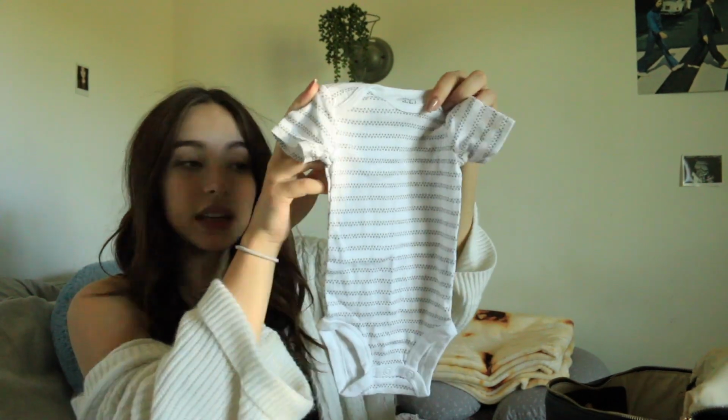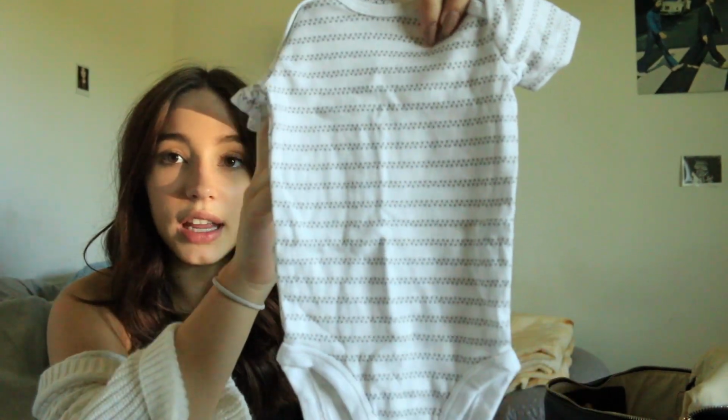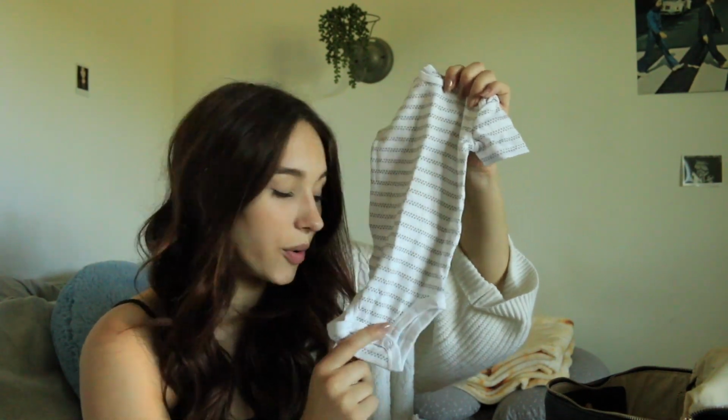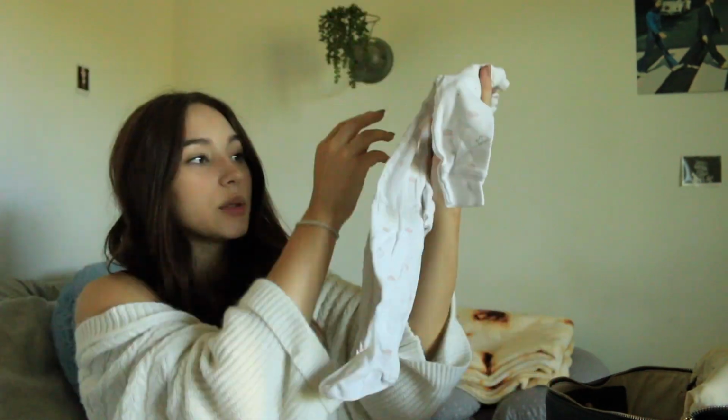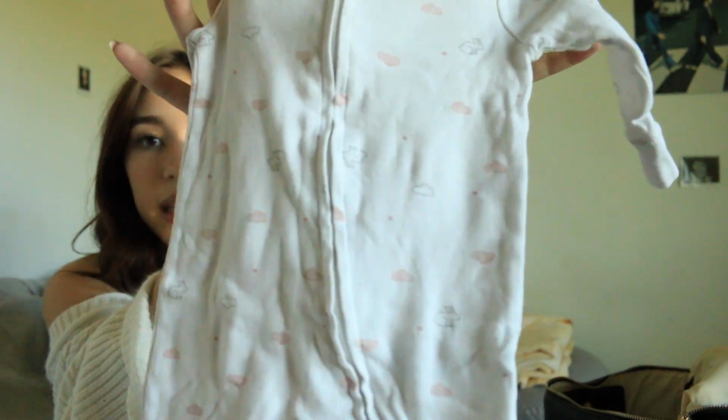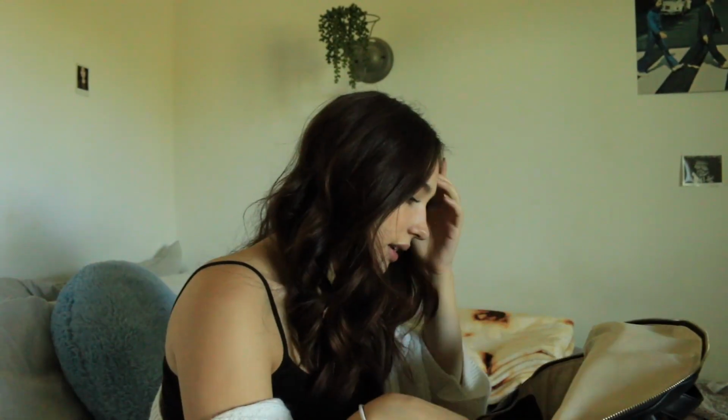It's just gray, very cute and simple. I brought this little onesie. It's got gray stars on it. In case she's bigger, this will be the onesie that she wears home from the hospital. And then this sleeper, this one's a zip-up one, and it's just got little clouds and bunnies on it. Can you even see that? Probably not, but it's very cute, and I like it. And straight up, I think that that's it.